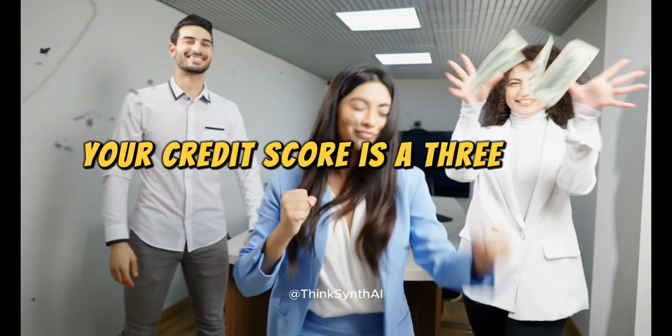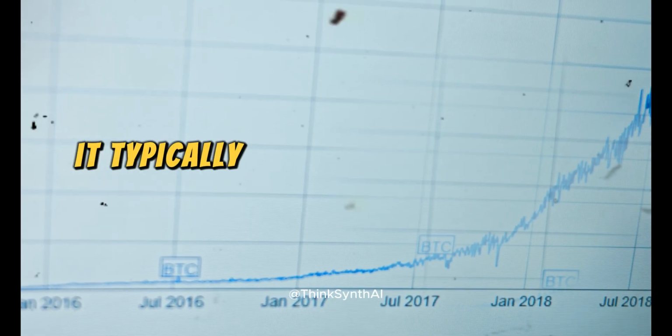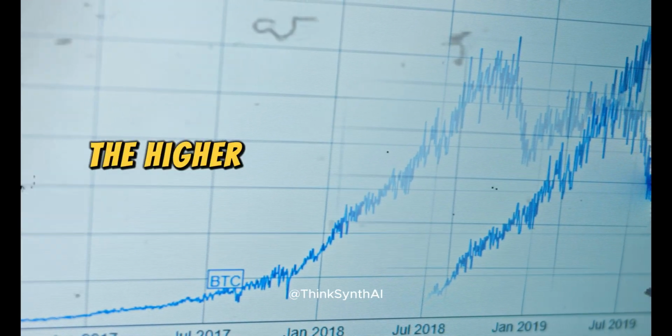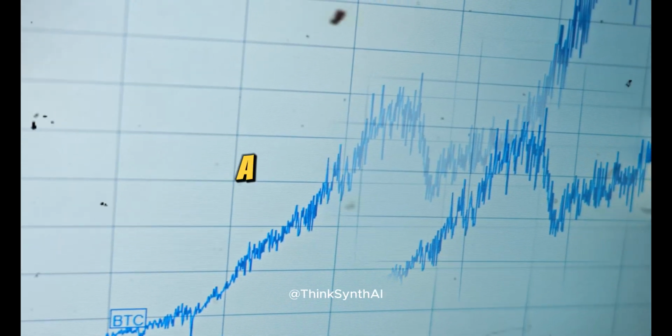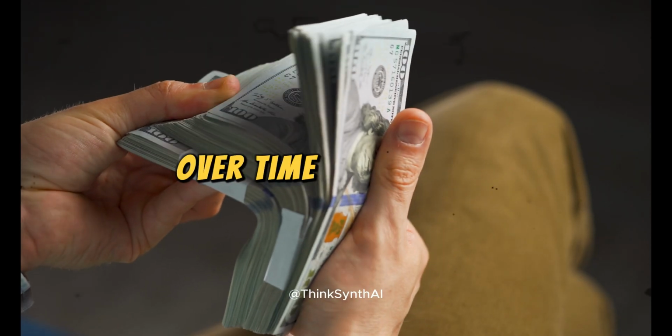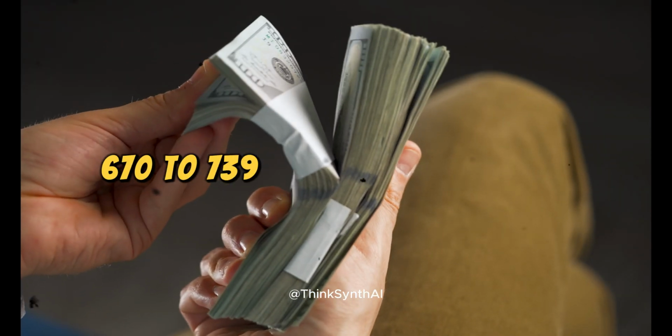First, what is a credit score? Your credit score is a 3-digit number that lenders use to assess your creditworthiness. It typically ranges from 300 to 850. The higher the number, the better your credit. A good score can save you thousands of dollars in interest payments over time. Good score, 670 to 739.